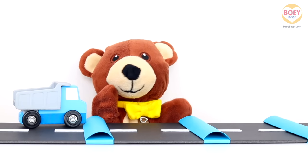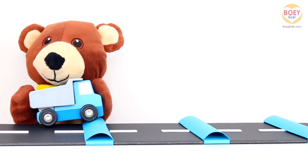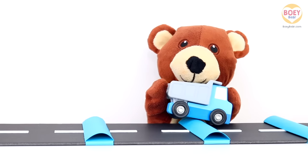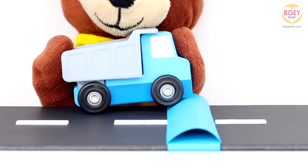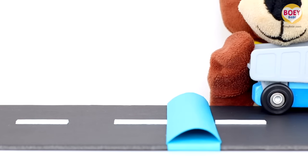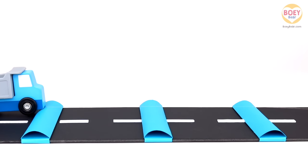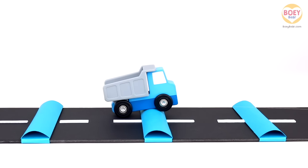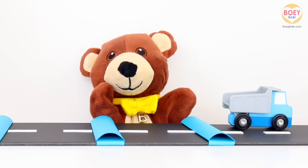Okay, ready. Say over when it goes over. Broom. Over. Broom, broom, broom, broom. Over. Great. Let's see that again. Over. Over. What's next?